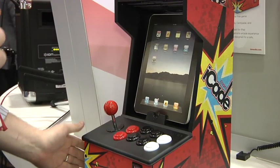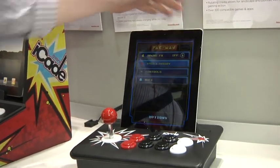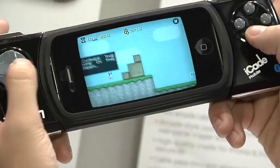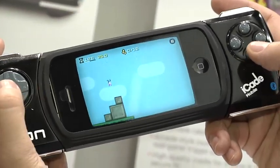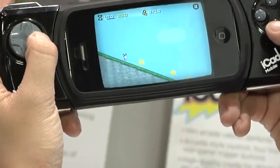The first one looked like a little arcade cabinet. That's kind of cool, but it's big. The second one, you just slot the iPad into a giant dock. It has the same 8-way controller, 8 buttons. It's super cool. They're making one for phones, too. I thought it was a little big, and the guy kind of justified it by saying he didn't like the DS size. He likes the PSP. I can see that. It was a little big, but it worked very well. No latency. Uses Bluetooth. And that's going to be available soon as well.